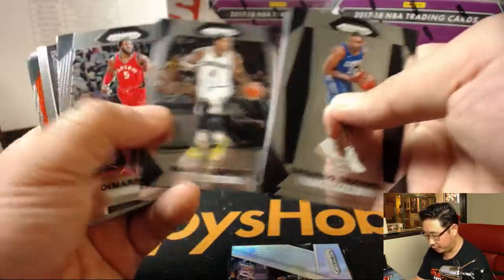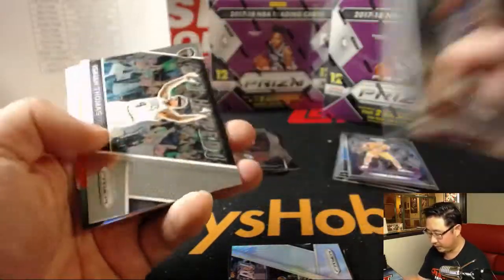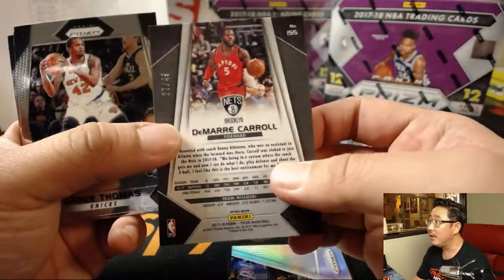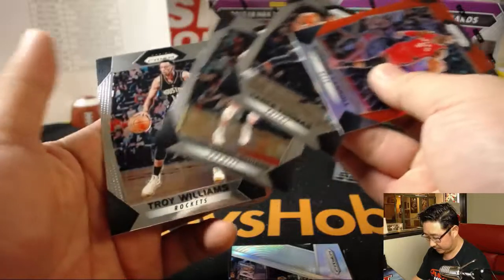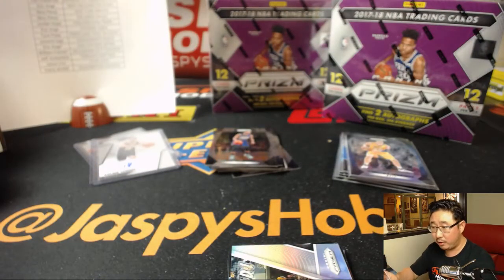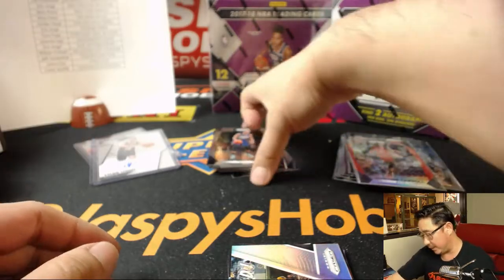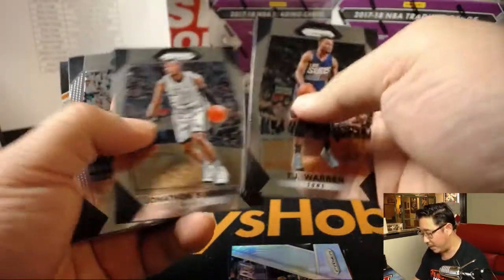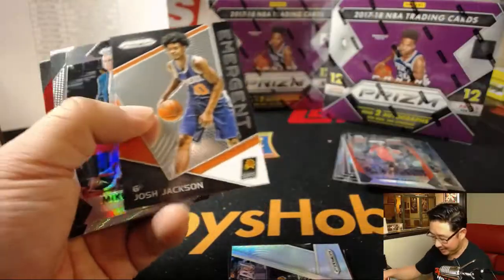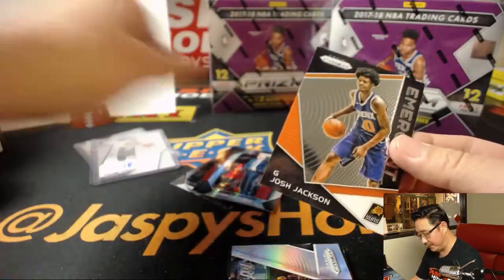Sindarius Thornwell. These are just regular rookie cards. They'll ship, though. The silver ones are the ones that will give you the big money. Quincy Acy out of 49 for the Nets. That'll go to Brooklyn. That'll go to Peter Ng. Yeah, Mozgov is not going to get you much. Mozgov might get you 50 cents. This is true. Josh Jackson. This card might get you $5.